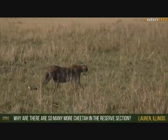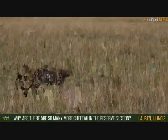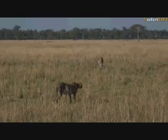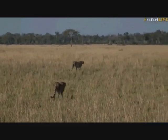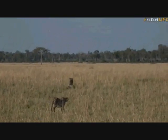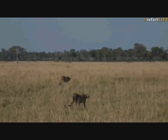Lauren is wondering why there are so many more cheetah in the reserve section rather than the Mara Triangle. Well, a couple of different reasons, Lauren. Firstly, and strangely enough, the most obvious is that the reserve section is a lot bigger than the triangle. The triangle is 50,000 hectares, whereas the reserve is 110,000 hectares, so twice the size of the triangle.